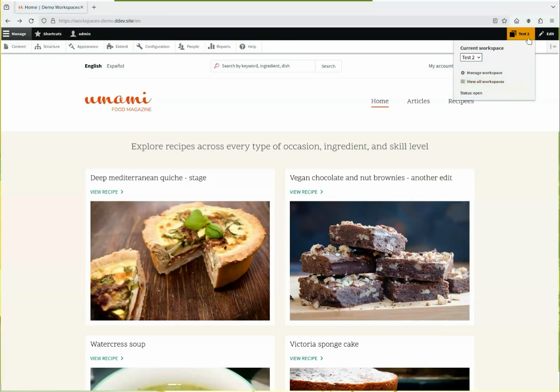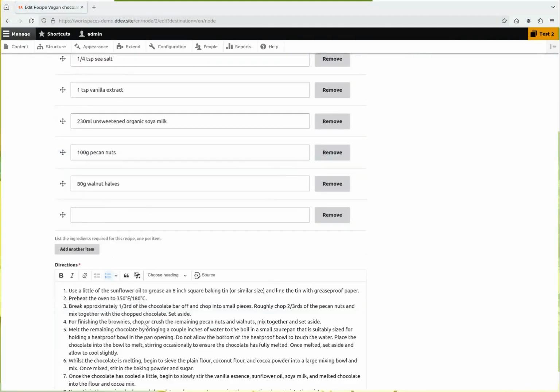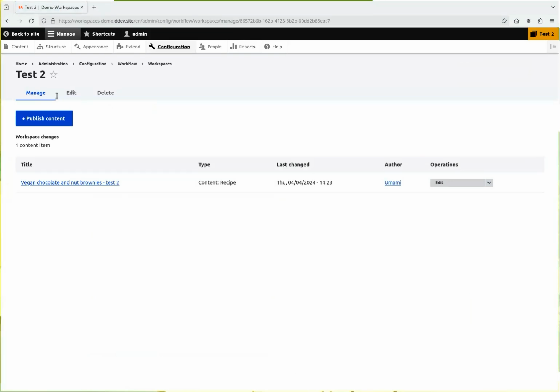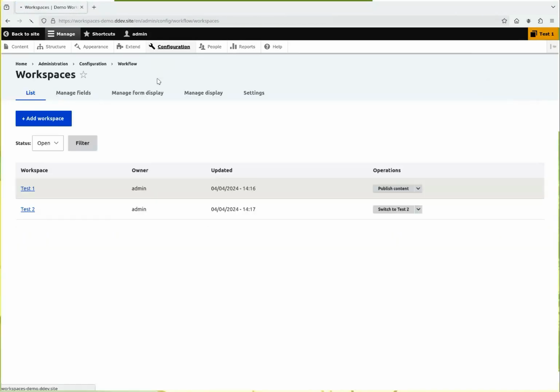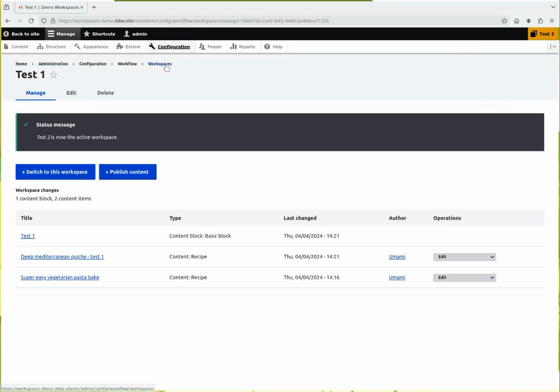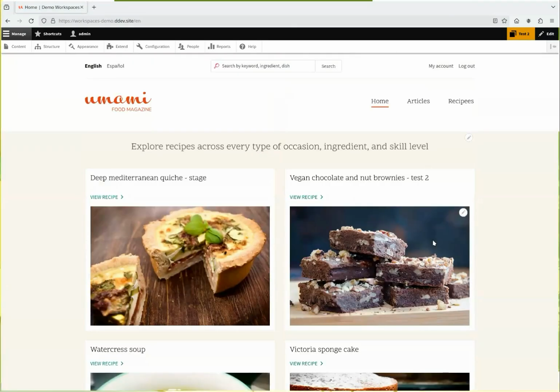So let's say that we are now in test 2. We can make another quick edit. And I'll show you in a bit where I'm going with this. So in the test 2 workspace, we have a change and we have a different change in test 1. But for example, let's say that test 2 is a workspace with a lot of content changes. So you changed, I don't know, half of the whole site, and you want to make a quick edit faster, then this workspace can be published.